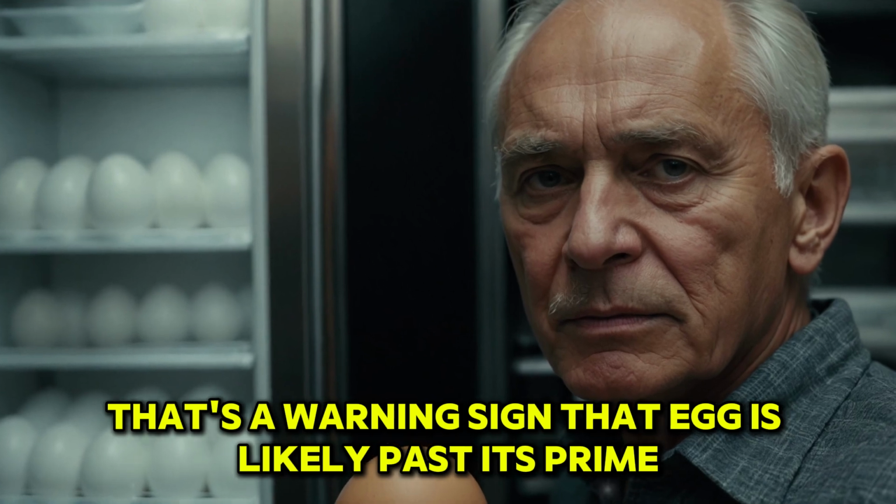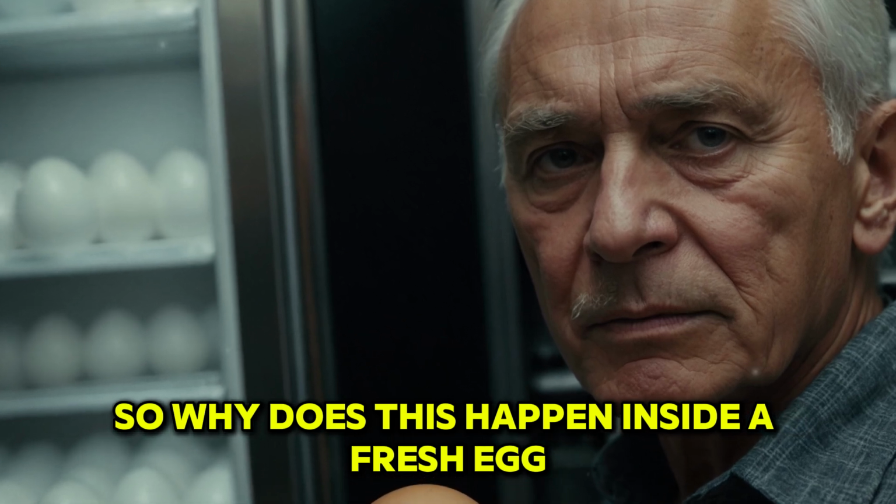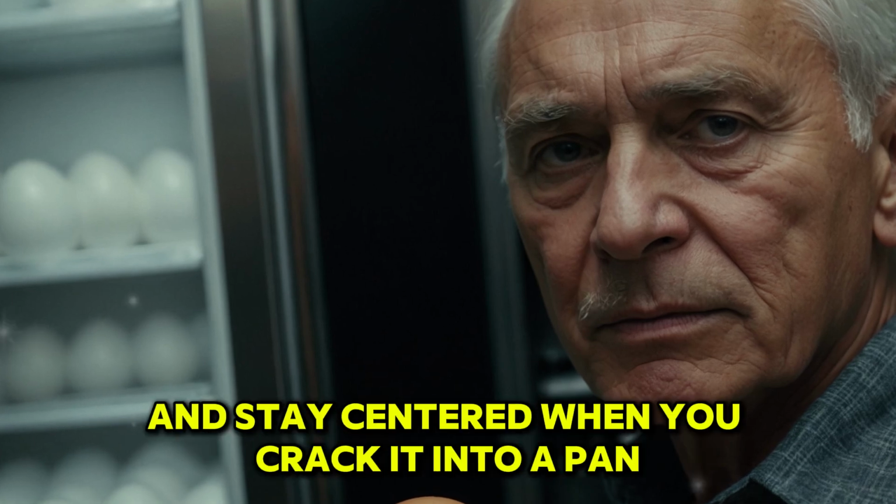That egg is likely past its prime. So why does this happen? Inside a fresh egg, the yolk is tight and the egg white is thick. They hold together well and stay centered when you crack it into a pan.